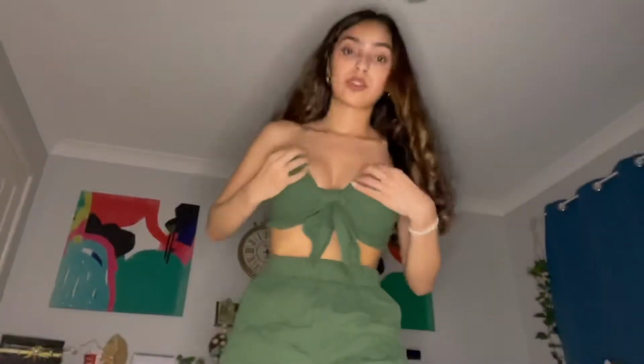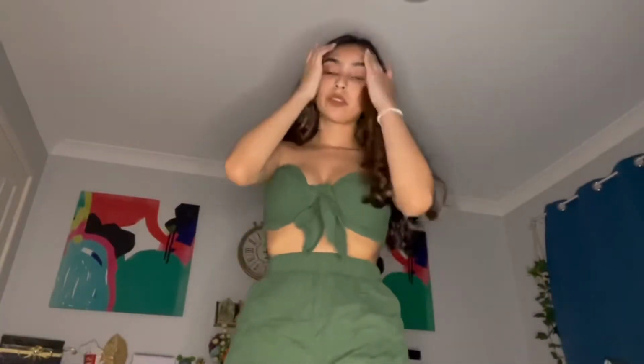Most of the stuff I hadn't tried on yet, so basically it's the first impression also on camera. So yeah, it's really nice and long. Okay, so this is the next two-piece set outfit.